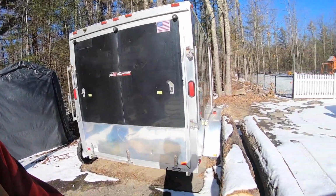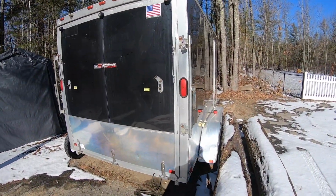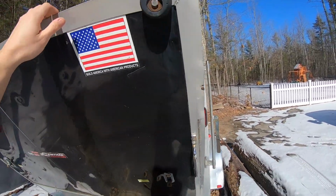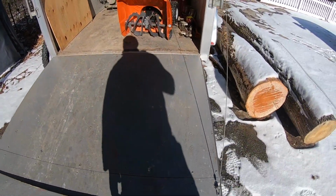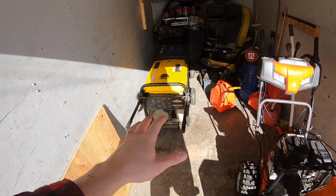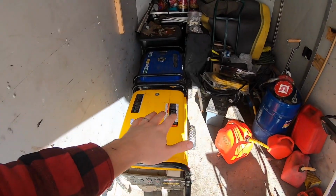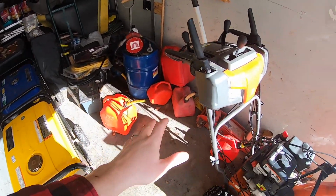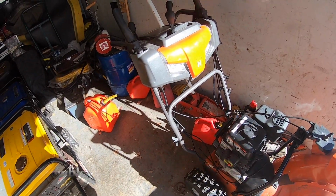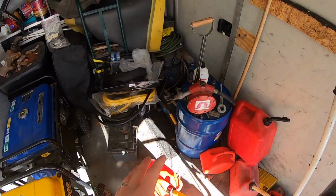As you can see here, this is our enclosed trailer. We don't really use this too much other than storage. So let me just show you guys what we got inside, how we set things up. As you've seen, we got our two generators ready to go, fresh oil, fresh fuel lines, all that good stuff. We got our generator here. That's all good. We're going to check the oil on that and fill it with gas. But anyways, here's our gas drum, gas situation.